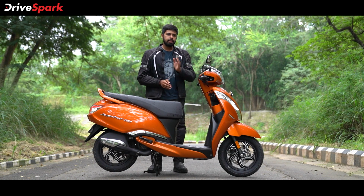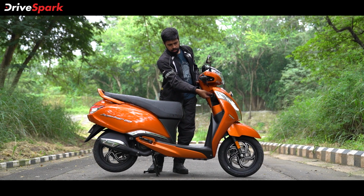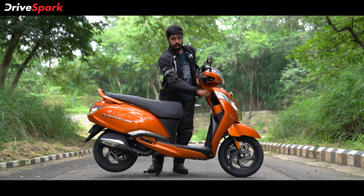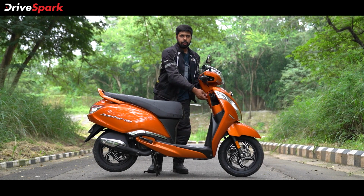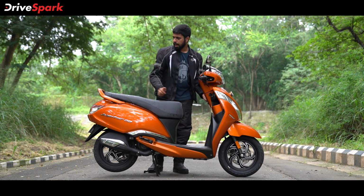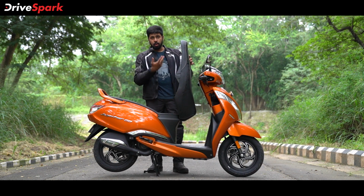Now, a few other little things about the TVS Jupiter 125. How do you open the fuel filler cap? So you just turn off the ignition, push it in and turn to the right, and voila, the fuel filler cap opens. And you do the same to the left and the seat opens. Now, once the seat is open, you will notice how long the seat is.